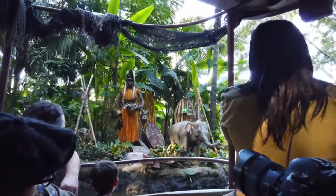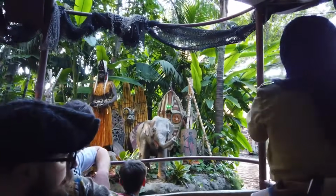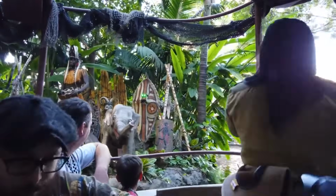The one real downgrade in the Disney World Magic Kingdom version of the ride compared to Disneyland is at the very, very end of the ride, Trader Sam, the headhunter or salesman who sells shrunken heads. In Disneyland, he's this native-looking guy. He looks like a stand-up gentleman who'll sell you some shrunken heads, and it just fits very well.